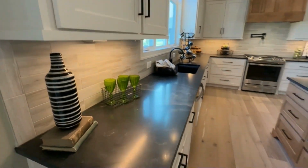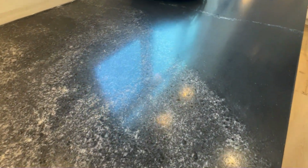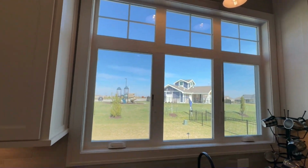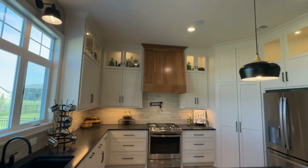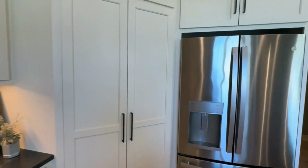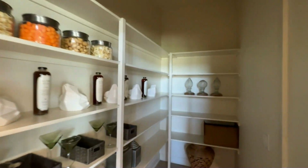Now, I am a big fan of these countertops. On the camera, it's kind of hard to tell. These are granite, so they're not quartz. It's a really good looking granite as well. You've got the upgraded sink right there. I like the window setup as well. These actually crank open, so you've got some airflow in the kitchen. And of course, you've got the pot filler added. And then you've got, I believe, automatic lights in the pantry. Let's see if they turn on. There we go.